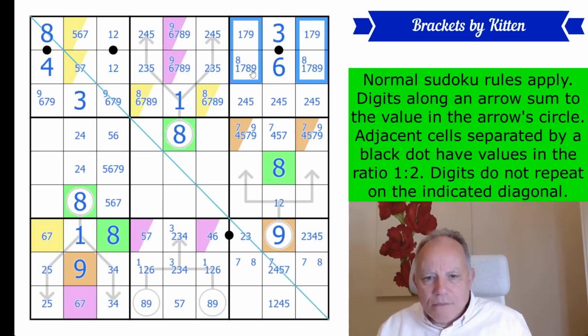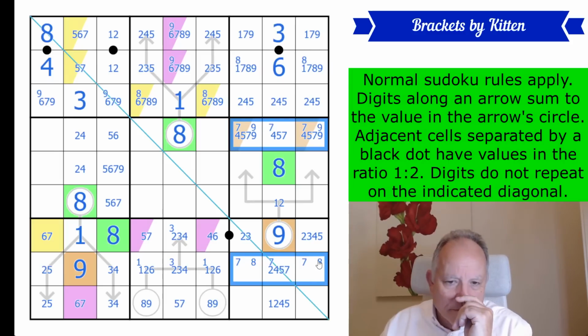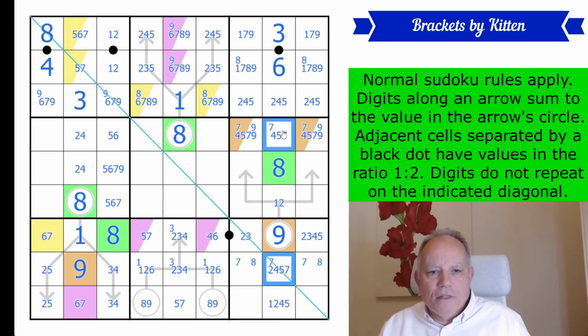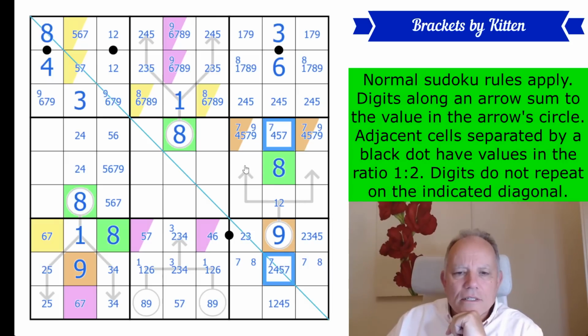Okay, so 7 is in one of those cells. No, 8 is in one of those. Yeah, we know that. 7 is in one of those cells, and one of these 3, and one of these 3. So 7 is either there or there. But that doesn't tell me anything new. Goodness gracious. 2, 3, and 6.